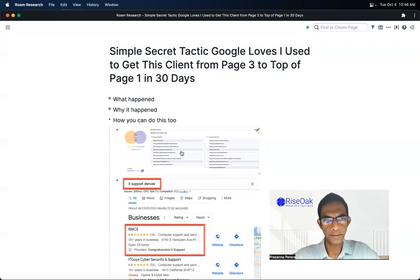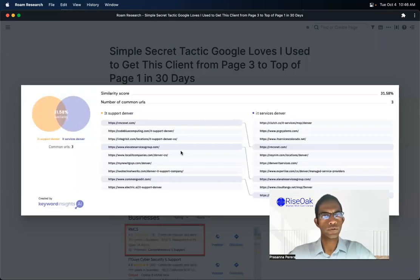So how can you identify and do this? IT Support Denver and IT Services Denver are 2 very important keywords. The homepage was being targeted for IT Support Denver, and there was another page that I showed earlier that was targeting managed IT Services Denver related terms, and IT Services Denver was also targeted on the second page. Like I said earlier, we combined those 2 pages because there was a conflict.